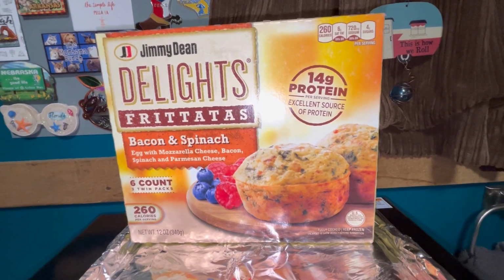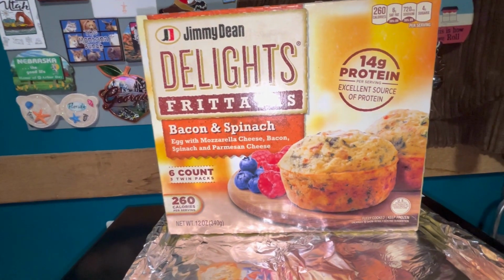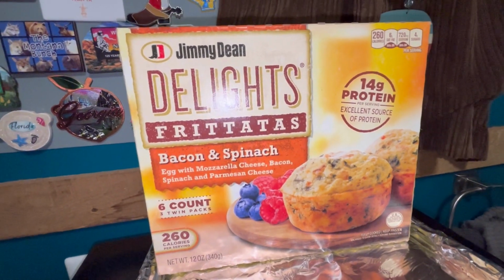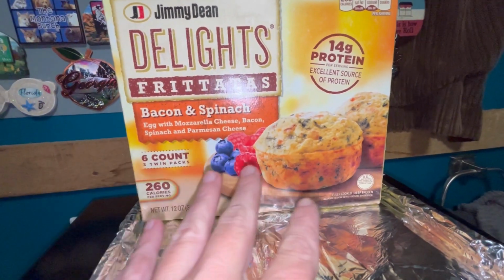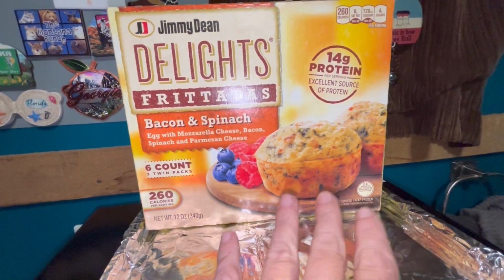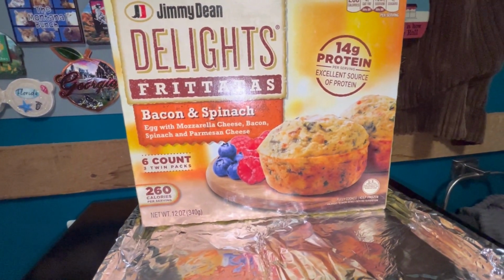I'm really just hoping these don't hurt my stomach. Egg. I don't think I've ever really had a frittata, so I don't know. Usually if I have egg mixed with other stuff, I'm good. But if this is like mostly egg, I might be in trouble.